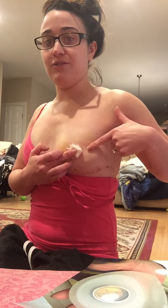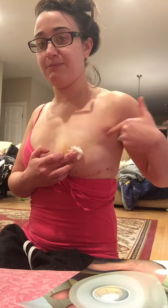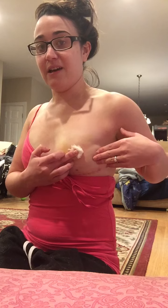Now here you can see a groove here. This is where the expander is in here. They're not perfectly round. They have all these edges and stuff. Even if I put my arm down, you can see it right here. And this is where they filled up a lot. This portion was smaller over here than over here, so you can see that lump there. I'm not sure if you can see the lump really well, but that's where they put the saline in to make it bigger, so it's kind of symmetrical. That's what they want to try to do the best they can.